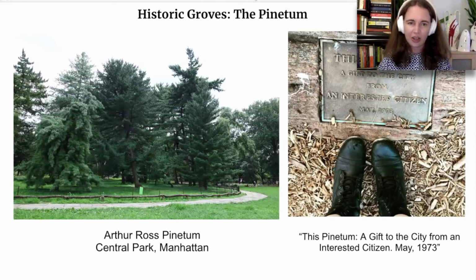And he decided he was going to create this year-round place of beauty, and it has different pines from all over the world, like Macedonia, Japan, the Himalayas, and it became a living lab for what trees do well in urban environments. At the time when he planted it, he said, "My dream is to plant 1,000 pines in Central Park," and he got close. There's about 600 now, and I like the small plaque there that you can find. It says, "This Pinetum, a gift to the city from an interested citizen, May 1973."